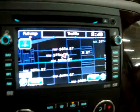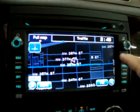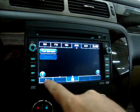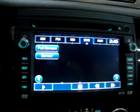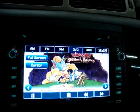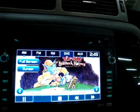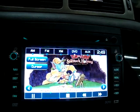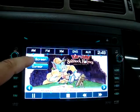Well, let's check out the DVD player. Press audio here. And you see it's a touch screen up here. Press play for the movie. And in just a minute we'll get it going. And it's going to go to full screen in just a second. Actually, let's press full screen.